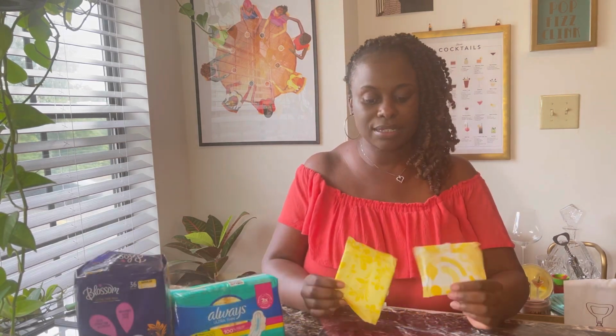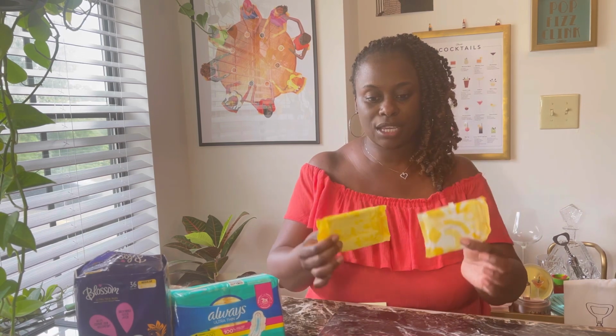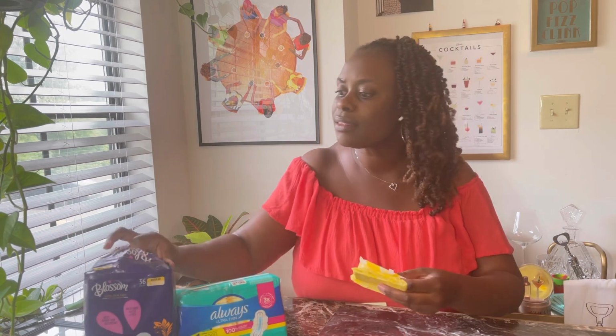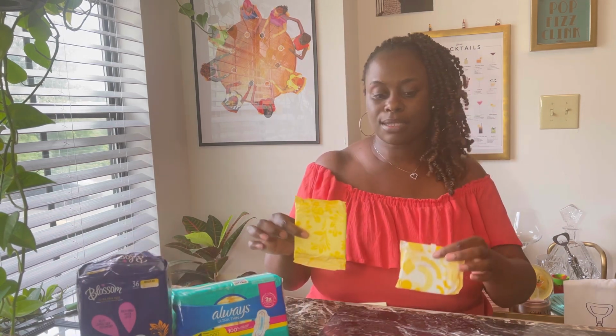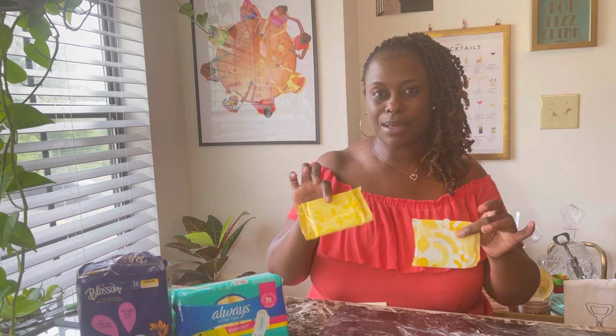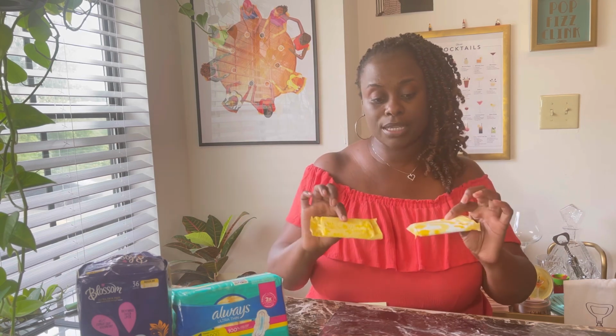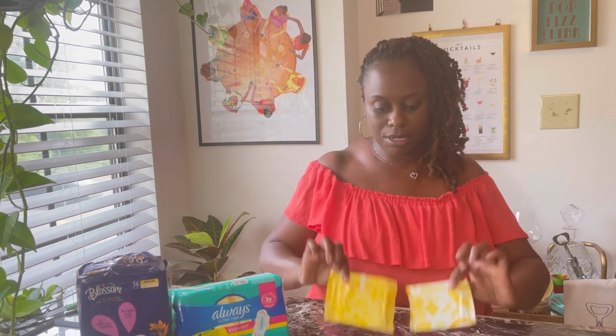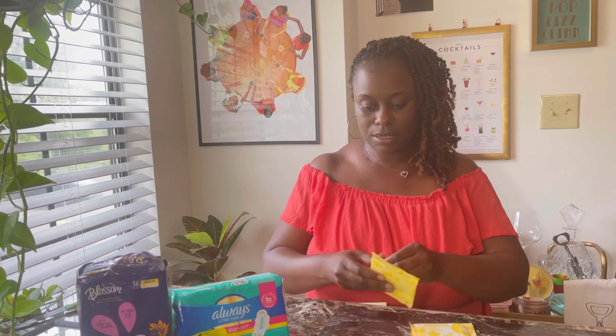All right, let's compare. Okay, so they both decided to go with the yellow packaging. Looking at them both, I think this one is the Blossom and this one is Always. The Blossom is a tad bit thicker than the Always pad, and maybe a couple centimeters bigger than the other one. But let's open and see.